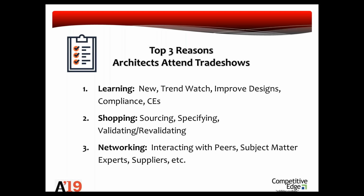Because again, we don't know for any one individual architect what their primary need is, but almost every attendee has a blend of these three needs, and these three needs will vary by who you're talking to.